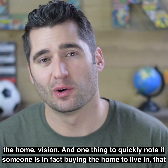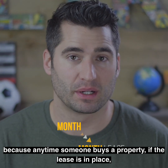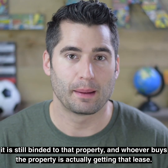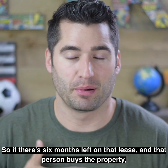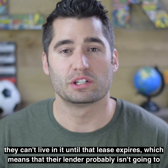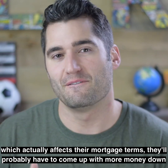And one thing to quickly note, if someone is in fact buying the home to live in, that tenant should be on a month-to-month lease, because anytime someone buys a property, if the lease is in place, it is still bound to that property, and whoever buys the property is also getting that lease. So if there's 6 months left on that lease and that person buys the property, they can't live in it until that lease expires, which means that their lender probably isn't going to lend them the money to buy that property under the idea of them actually living in it, which affects their mortgage terms.